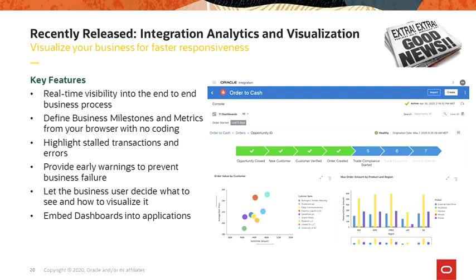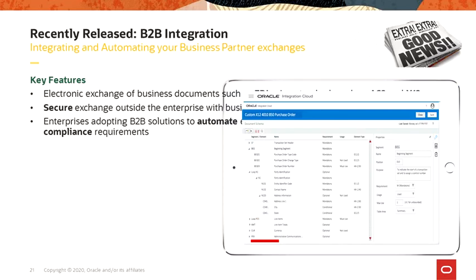And of course, the ability to embed dashboards into applications. So it's not just a case of saying, okay, the business user has to log into OIC to see these, and these can be embedded in other portals and so on. Now the B2B, I will let Subhani go into this in depth.